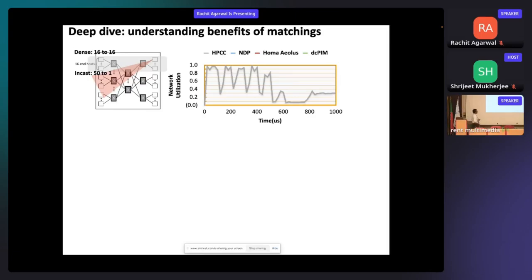HPCC is a beautiful protocol, but it's kind of messed up because it uses something called PFC, right? And PFC has its side effects. When you see such large incast, PFC triggers, and your throughput drops. So PFC leads to HPCC problems. NDP and HOMA ILS actually do well here. In this particular scenario, they take around 300 microseconds to converge, but they're not doing bad in the long run. So they can still find good matchings in the end, but it just takes them more time.